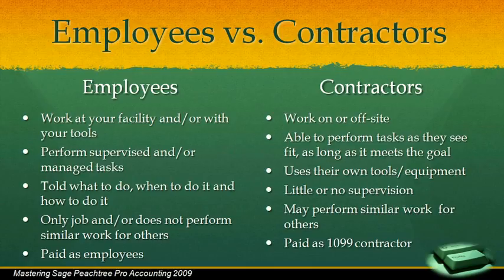Often they also use their own tools or equipment. So if you're working in construction, for example, the company would not be providing the tools, the contractor would be bringing their own. They often have little or no supervision. When I'm a contractor doing instructional design, I do my own thing for my own office, and I just check in on occasion at certain milestones, and I provide a finished product. There really isn't somebody looking over my shoulder, again, telling me what to do and how to do it.